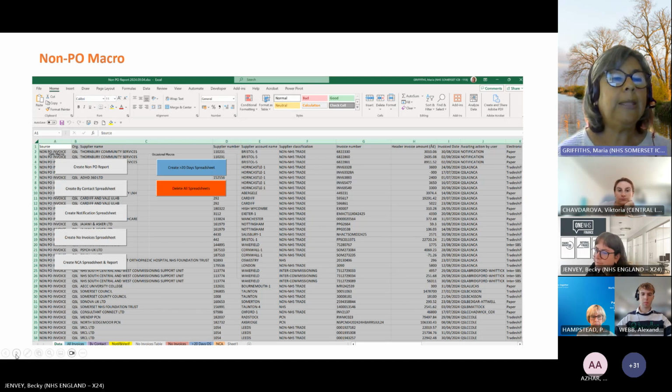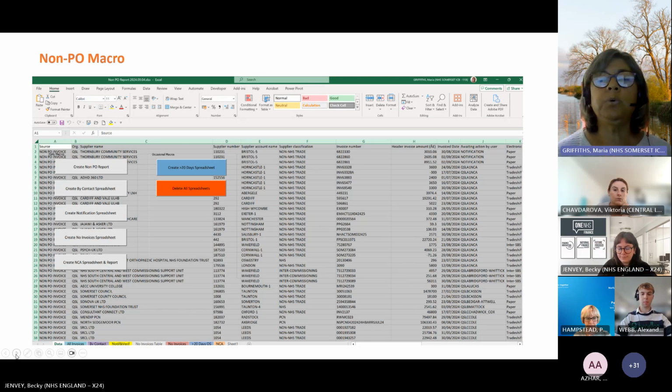There's also the notification spreadsheet. We separate all the invoices that are within the notification box in SBS, to be able to keep an eye on what's getting in the notification. Sometimes the number of invoices in the notification box increases a lot, and they don't move, and we don't know what the reason is. So we need to contact SBS to make sure that box is moving and getting reduced.